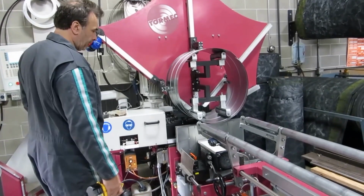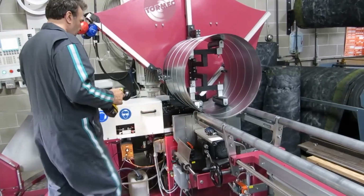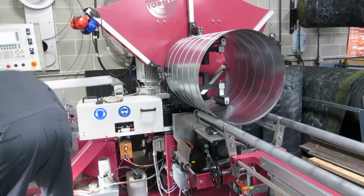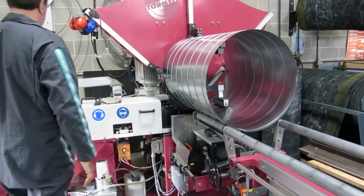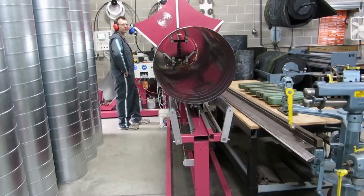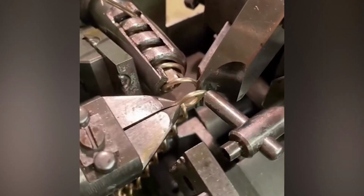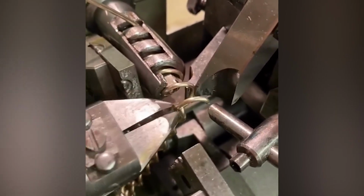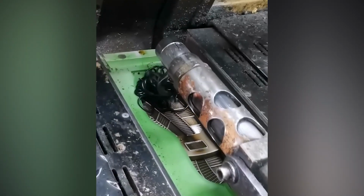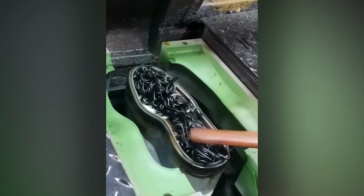We've all had sleepless nights wondering how a spiral duct is made, and now we finally know. How to make rubber sole. And no, not the Beatles album. You'd have to book a recording studio for that.